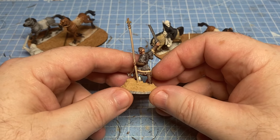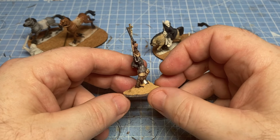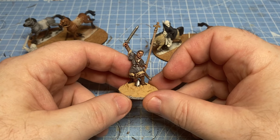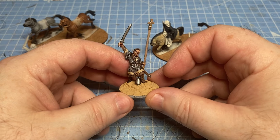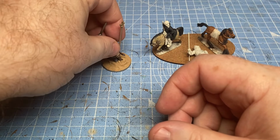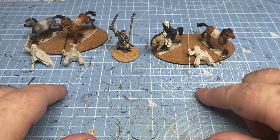The period that we've chosen is just after the first Crusade, and we think this character would certainly fit the bill as this warrior charging around, leading some units into action. So yeah, really nice.